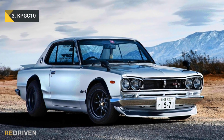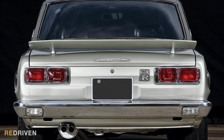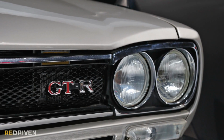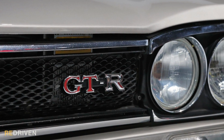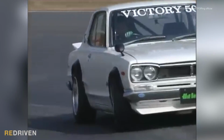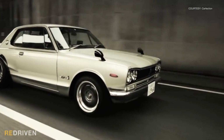Even though the KPGC10 tied the V-Spec 2, we just felt that the old-timer deserved 3rd place purely out of respect for your elders. Unlike the all-wheel drive, twin-turbo technical tour de force that made the GTR moniker so famous, the KPGC10 fulfills a classic performance car recipe. Rear-wheel drive, naturally aspirated straight 6 with a 5-speed manual gearbox and limited slip diff, hiding in a compact 2-door coupe body shell.